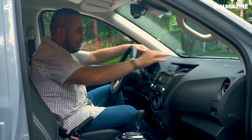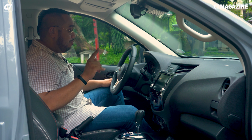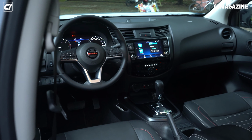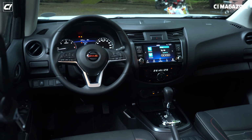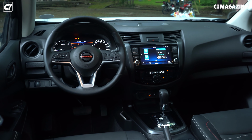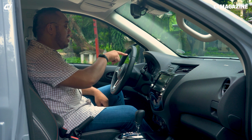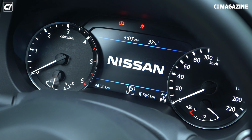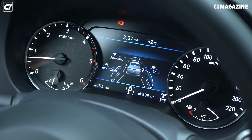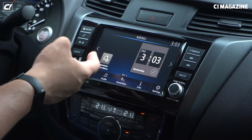This outer part, it does feel 2015. It's showing its age. But what I do appreciate on what Nissan has done, they added so many things that if you haven't tried the 2015, you wouldn't see this as an aged interior. I first want to start with this new 7-inch driver info display. And I like the clarity of the dials and the needles. On the center console, you have the 8-inch infotainment system.